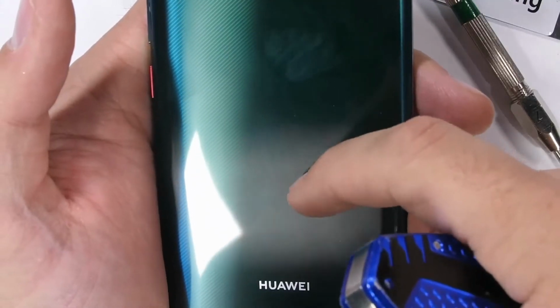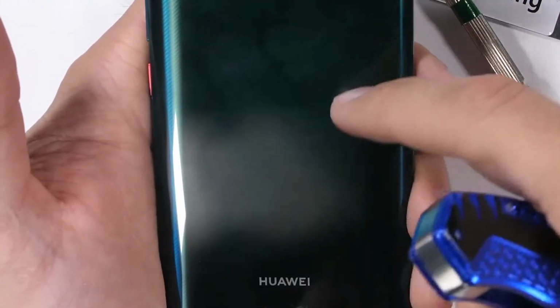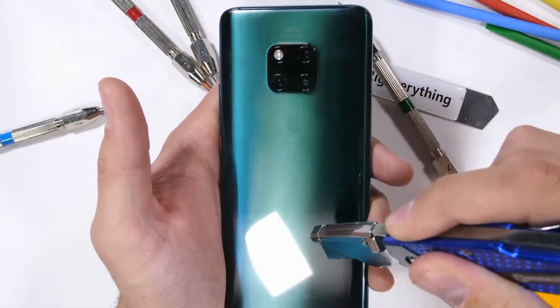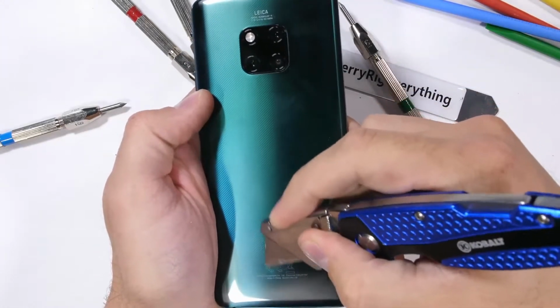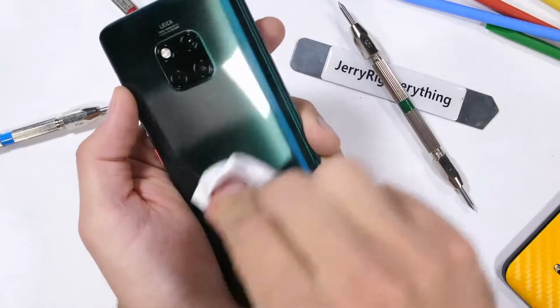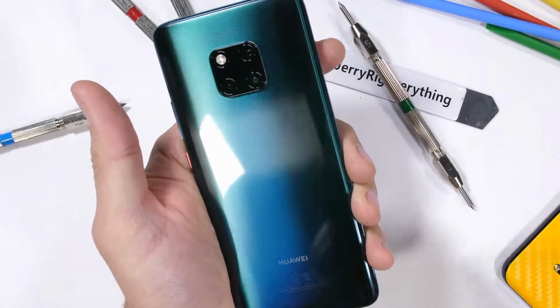It's textured. This hyperoptical pattern is supposedly non-slip and anti-fingerprint, and is scratch-proof. This is pretty cool, and definitely probably going to be a thing on more phones in the future. Alright, I'm done. Absolutely zero marks were left on the back glass panel. Huawei's textured glass holds up much better than the frosted Pixel 3.